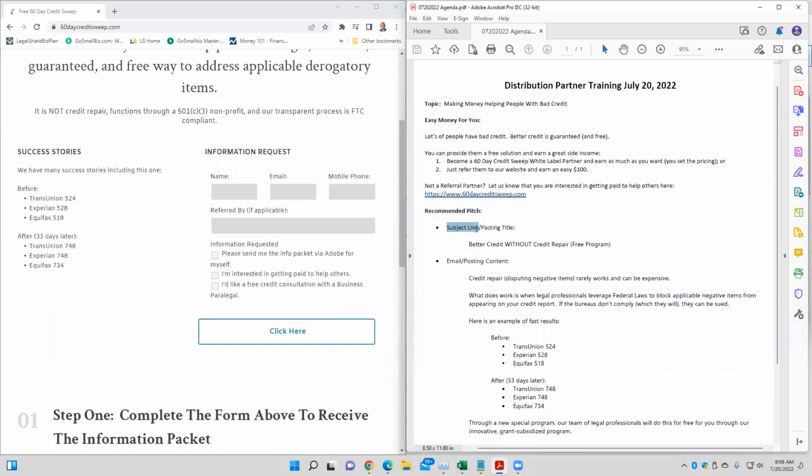So if you're sending an email out to someone, we're going to show you, obviously, spoiler alert, the recommended title, but some of you are using Craigslist and other posting sites, and this would be the title as well. So whether it be the subject line of an email or the title of a posting, what we've seen work really, really well is just simply this: better credit without credit repair, free program. So that will get some eyes to view either the email that you've sent or the text that you're sending or a posting like on Craigslist.